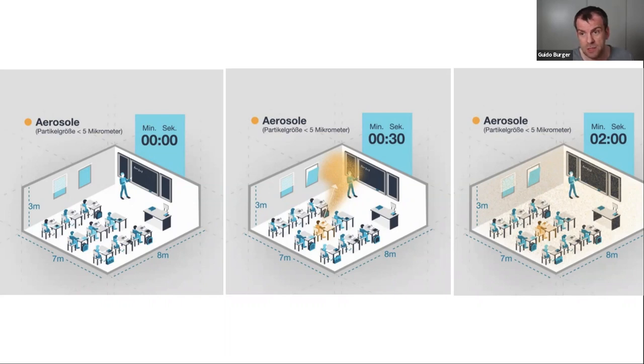Now, they're a very small thing, 5 micrometers. It's nothing that you can see actually, and it's hard to detect. So what we are doing here is taking a marker that we can easily measure, and that's CO2. We are emitting CO2 while we are breathing every time. That's typically the only source of CO2 in a classroom.